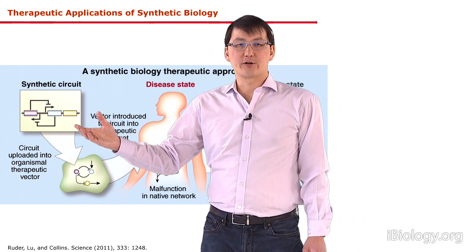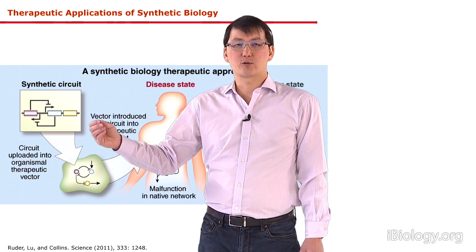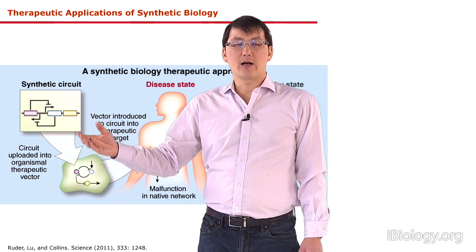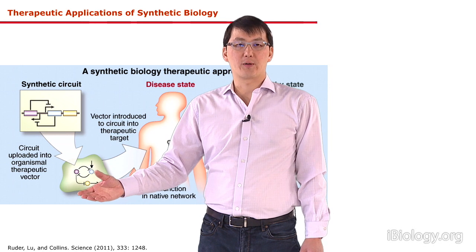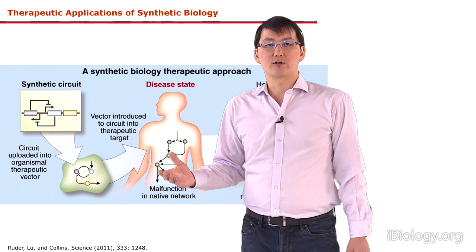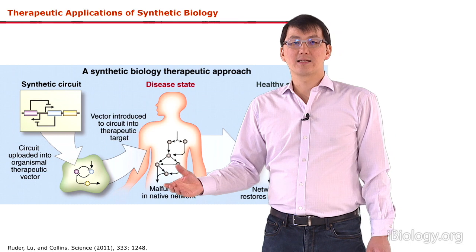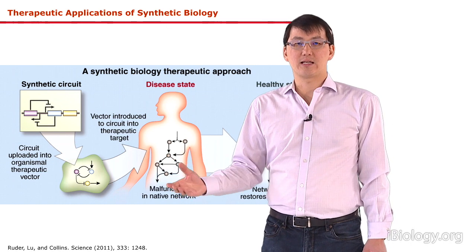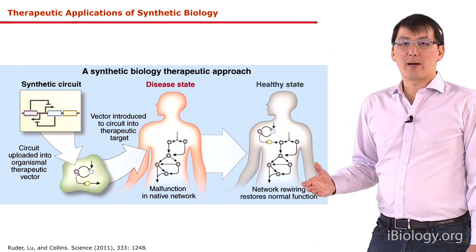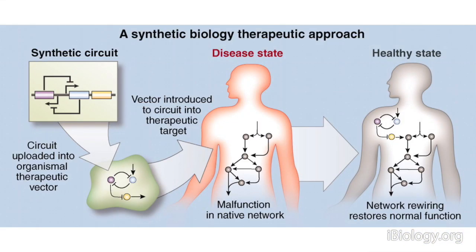The idea is, could you engineer a genetic circuit that senses some sort of input and triggers a response? And could you then upload that circuit into the body through a therapeutic vector? So for example, this could be a probiotic bacteria that is introduced into a patient, and when this bacteria goes through the gut of the patient, it can sense where there's dysfunction or disease, and maybe even respond by rewiring the malfunctioning networks, by either producing molecules or tuning existing genetic networks to reset those networks into the healthy state.